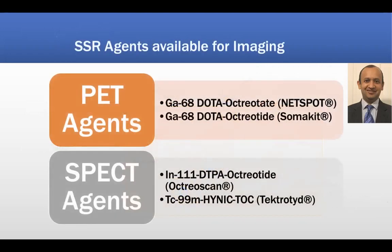So these are the somatostatin receptor agents that are available for imaging. These are ones that are currently on the market. We've got the PET agents with the gallium-68 dotatate, the NetSpot, gallium-68 DOTA-octreotide, which is the SomaKit, and we have the SPECT agents, the indium-based octreotide or Octreoscan, which is one of the oldest tracers that's been available for a long time, and the newer technetium Hynic-TOC, tektrotyd or Hynic-TATE, all of which are available for somatostatin receptor imaging. So these are the main agents available currently.